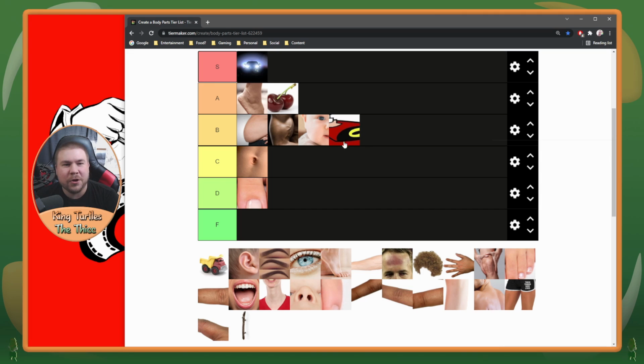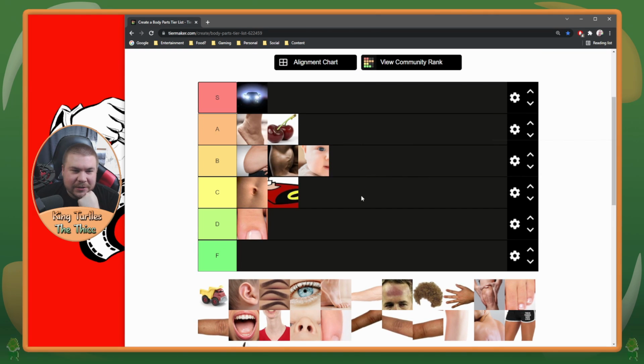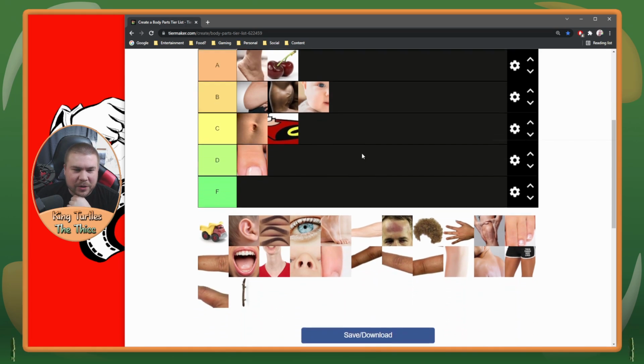I don't even know what this is supposed to be. Is this supposed to be the chest, or is it supposed to be a chin? Let's stick with chin, because he's got a little pointy chin. I'm gonna rate that a C. Chins are not that important, but when they're too big, they make you look like Jay Leno. But when they're too small, they make you look like a pussy.